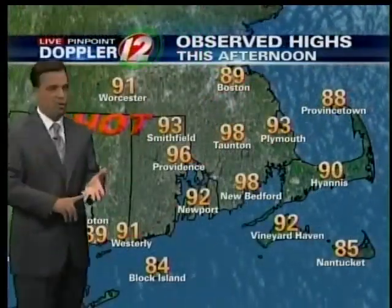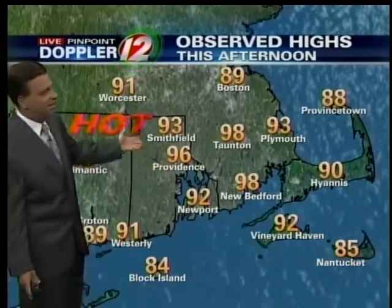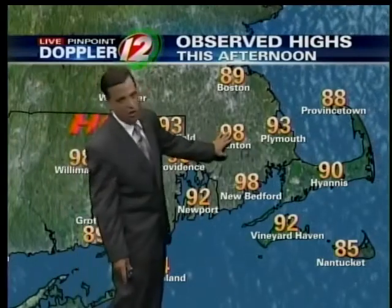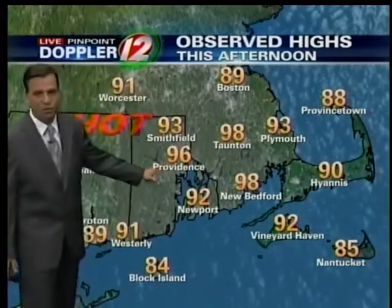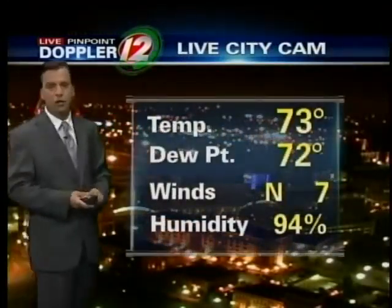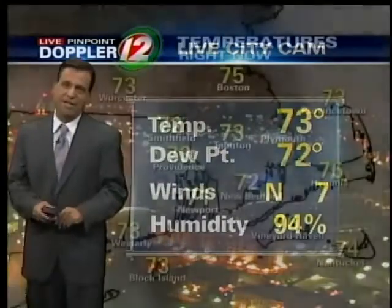And keep in mind, thunderstorms love to feed on hot air. Was it hot today? You bet. Look at this. Look at the high temps today in the mid and upper 90s, including not quite 100, but 98 in Taunton. So a lot of heat prior to these storms that the thunderstorms were feeding on. Downtown Providence, very warm and humid on a north breeze. Humidity at 94%. Temperature now at 73 degrees.